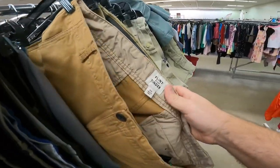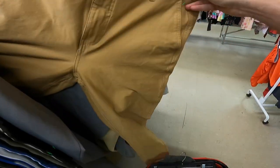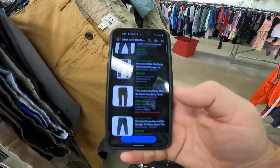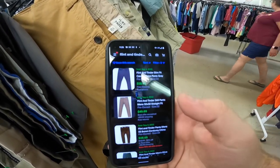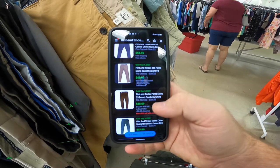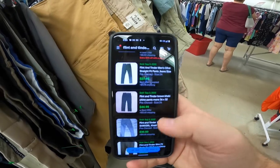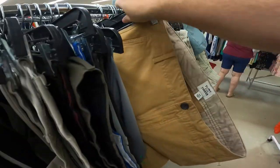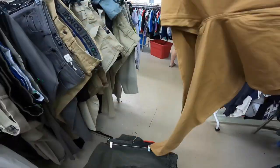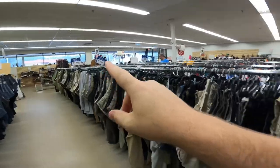We don't usually buy pants, but I just found this brand Flint and Tinder. And I looked it up because it just feels like high quality pants. There's 69 listed for sale, and in the last 90 days, there's been 110 sold, all in used condition. You can see pre-owned, $58.95 free shipping, $38 plus shipping, $44 plus shipping. These are all pre-owned. So this is a great brand of pants. And again, we don't usually buy pants, but for $40 to $60, we will take a chance on those. And these should be just a set price of $3.99.